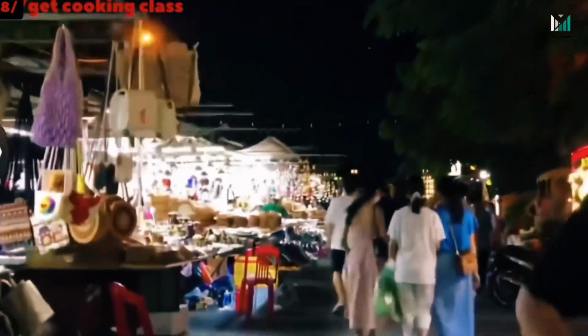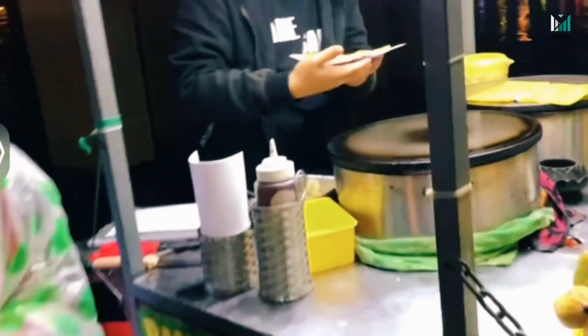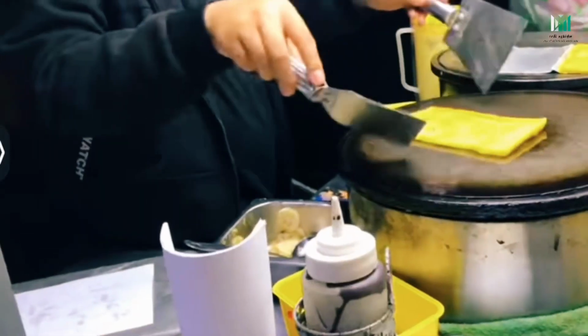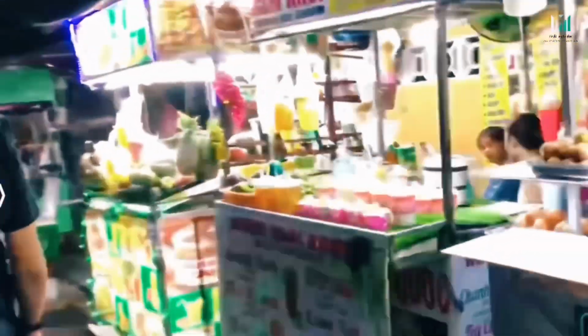Number 8. Get Cooking Class. Hoi An is known for having a number of cooking schools, where you can get stuck in and learn all about how to make some local dishes. One of the more famous schools is the Joan Restaurant and Cooking School, and you can choose between either ordering something to eat here in the restaurant, or you can sign up for a class.